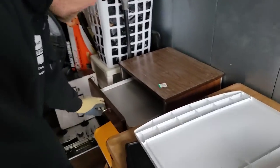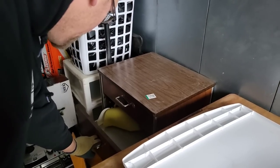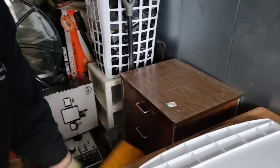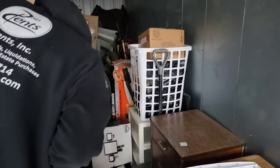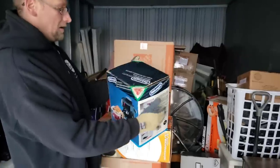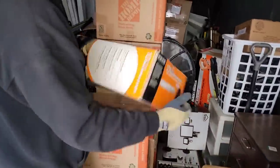Oh, that's weird. It's like a food shelf. I don't know, but right there, that key right there, Shane, that could be big, big money. Oh, man, I gotta pull that thing out. First, let's go through some of these boxes. That's in there. I can feel it.